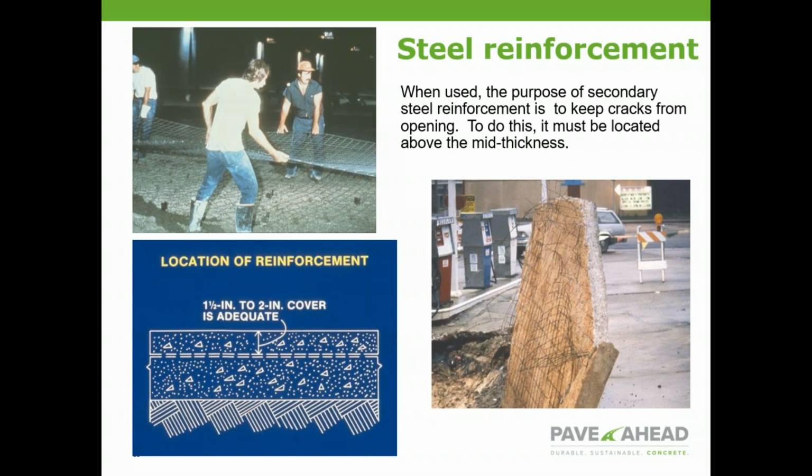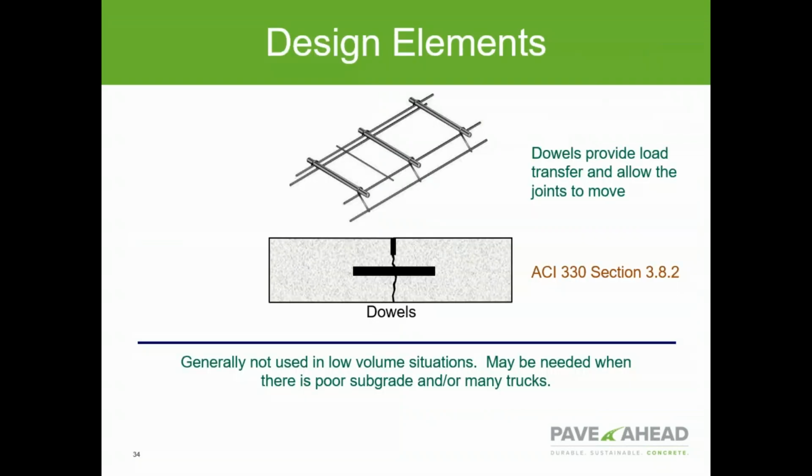But 330 says, hey, you really don't need this. You can cut your joints closer together, and that will help with that. So if you're looking at your section and you're really trying to identify the elements that are not necessary, this is one where I would think that you could probably spend some time researching and be able to eliminate it from your section.